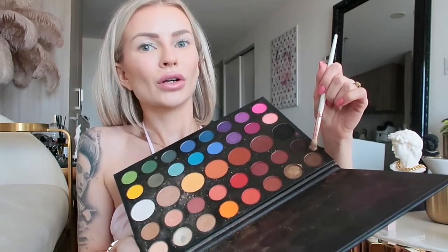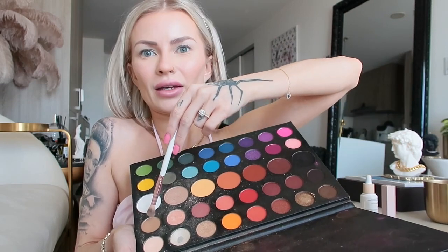Cute. Then my shadow brush number 6. I actually just really love the BH Cosmetics. It's like a rose gold and then white. It's so cute, it's so me. The darker brown here and then the light one here. Kind of just mix them together. Put them on the corners and I just blend, blend, blend.